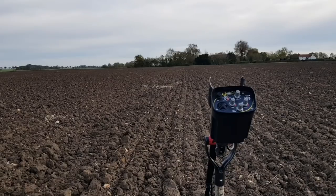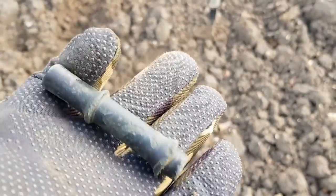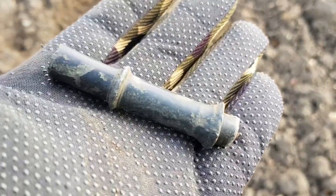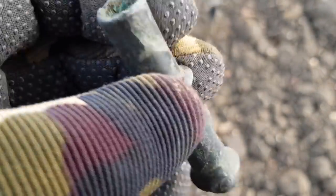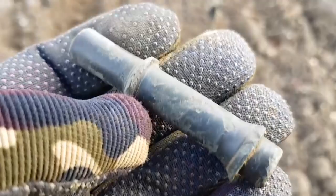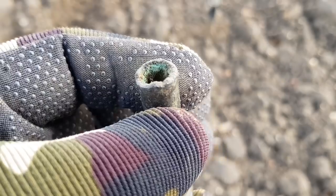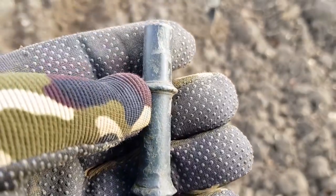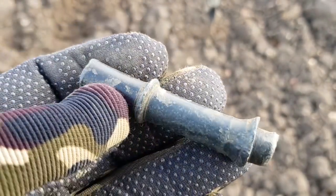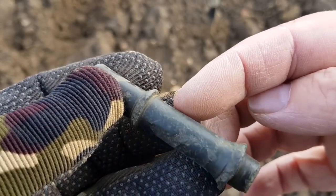Here we go, folks. Just had another find, and this is an interesting one, to say the least. This is it. As you can see, I think it's bronze. It's got the sort of patina and a bit of typical bronze corrosion. I think that end is broken off. There probably would have been another joint on the end there. But what is that? There's a bit of decoration around these lumps.